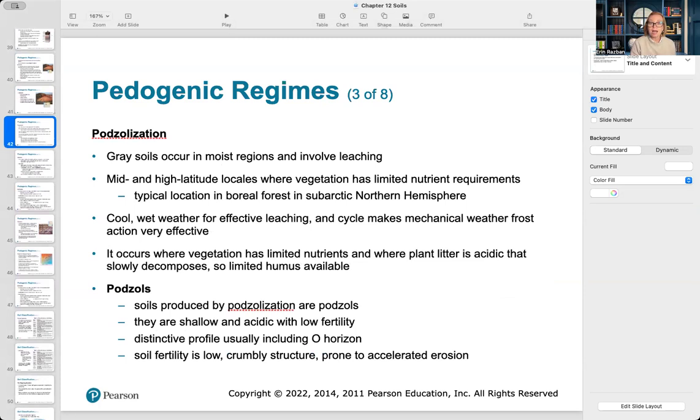Now, podzolization is the cold forest regime. Picture a cold coniferous forest with long, harsh winters. Welcome to podzolization. These soils are formed through slow chemical weathering, rapid mechanical weathering by frost, and are shallow and acidic. Generally, they are low in fertility. So think of the boreal forests of Canada or Scandinavia. This is podzolization in action.